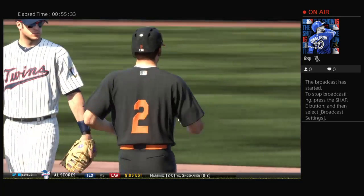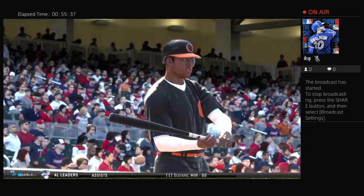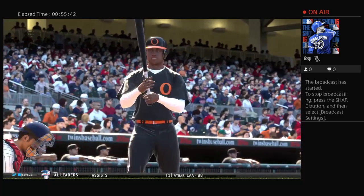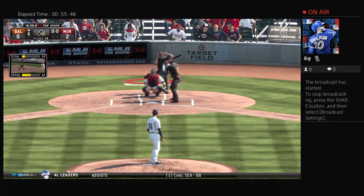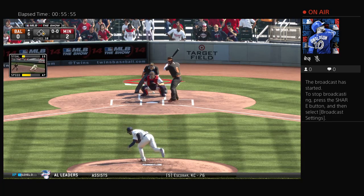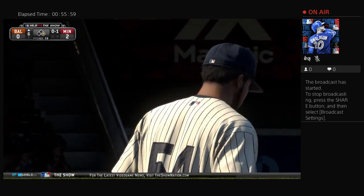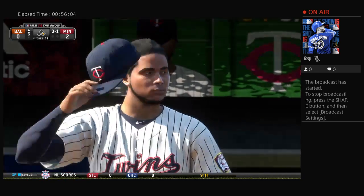The second baseman, number 6, Jonathan Schoop. Jonathan Schoop will dig in. Drew a walk his first time around. And he'll power in a fastball, that time at 94 for strike 1. And that's what he needed to do after the 4-pitch walk. Come right back and get ahead versus the next guy.